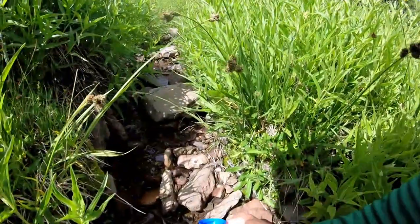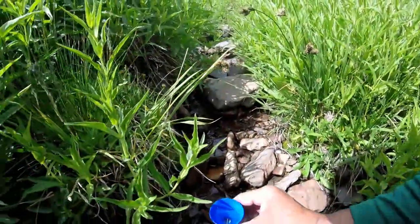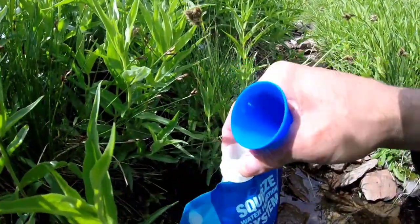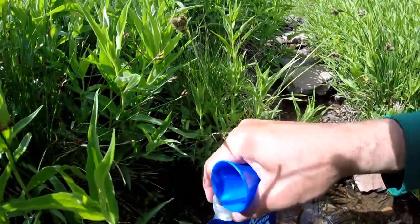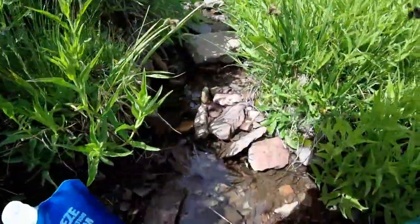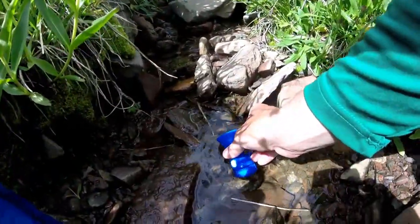Very arduous, but it's working, and I'll get my water. Half a liter so far. And sometimes in these cases, you'll need to fashion a dipping spot.